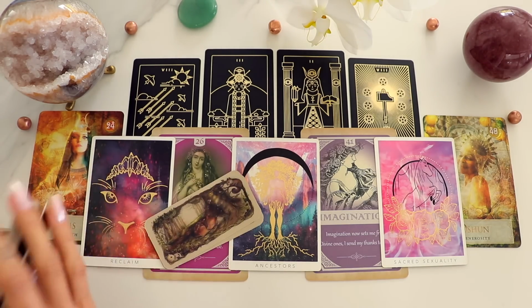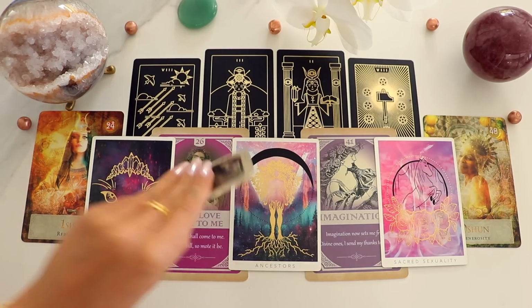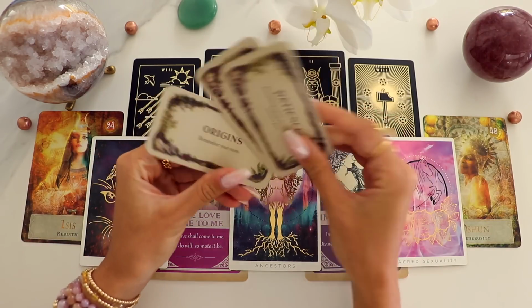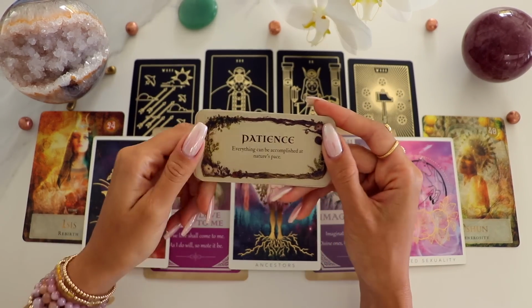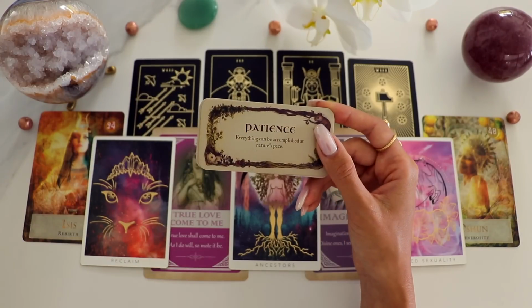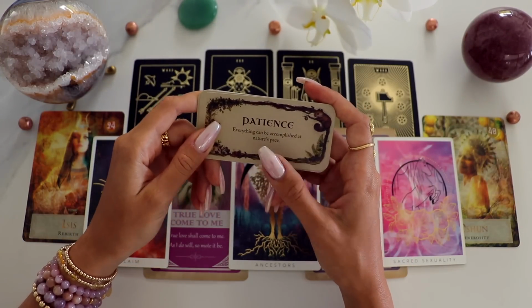Let's go see what else Spirit has to say. These are just little messages from Spirit. And I think I also want to take out the Astro Dice before we completely end this reading. But let's see, we have patience. So some of you also have a gift of patience. That one's very self-explanatory. Everything can be accomplished at nature's pace.